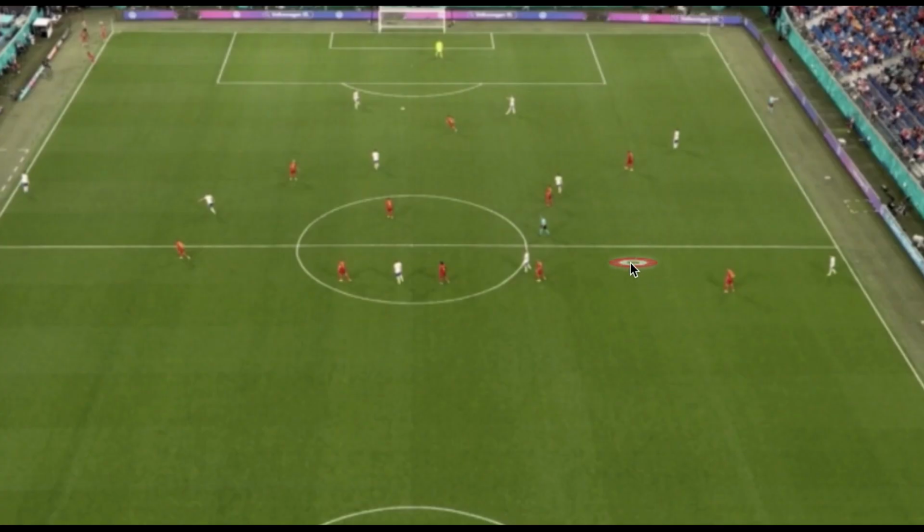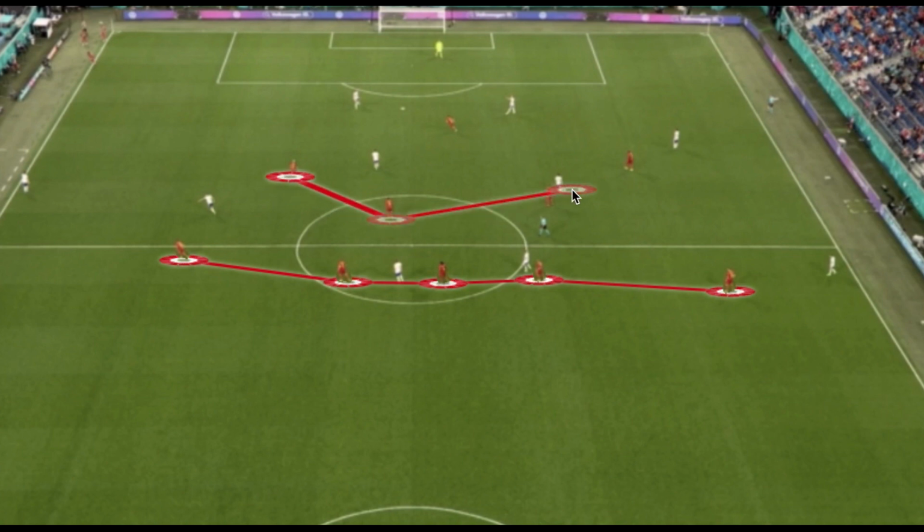Now, Belgium out of possession, they went with their back five still, creating a +1 numerical superiority in their last line of defense, with their wingbacks looking to occupy the wide areas and being held to their position slightly by the narrow midfielders of Russia when Russia was in possession. What Belgium played in their 5-2-3 or 5-4-1, depending on the height of their block, their press or their mid to low block.